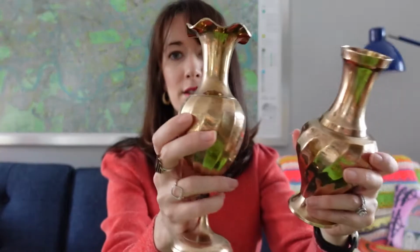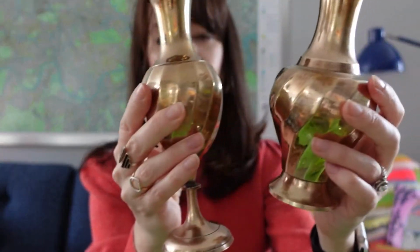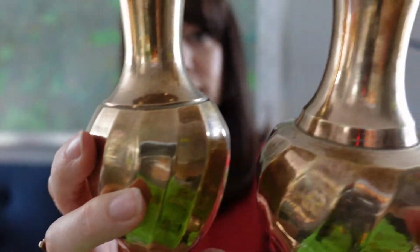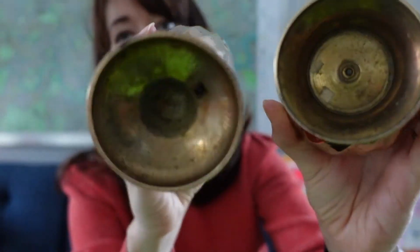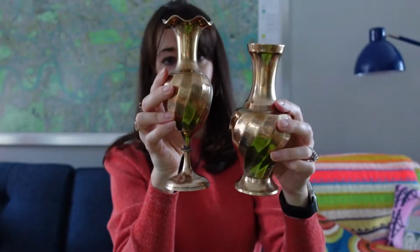So I picked up a bunch of vases. Now, most of these brass pieces in this aisle were really dirty, not just patina and age, they were actually filthy. And when they get to that point, you have to shine them up. So these are what they look like, all shined up. These actually kind of look similar together, and so I may sell them as a pair, I don't know, because they have just enough difference, but enough similarity where I think they could be really cute styled together.